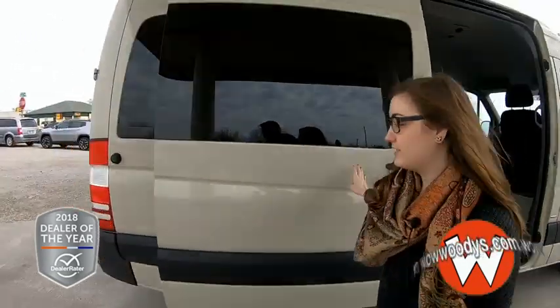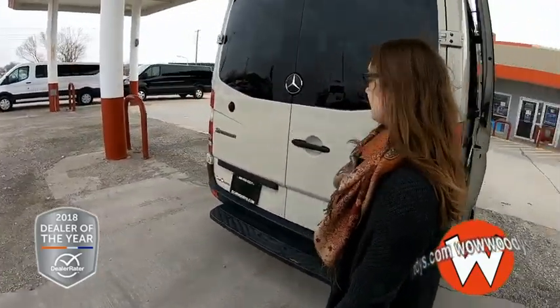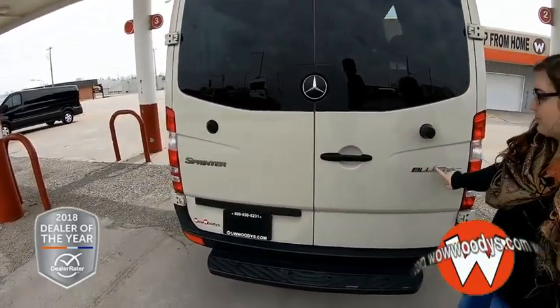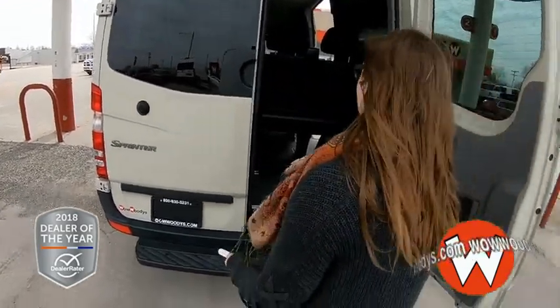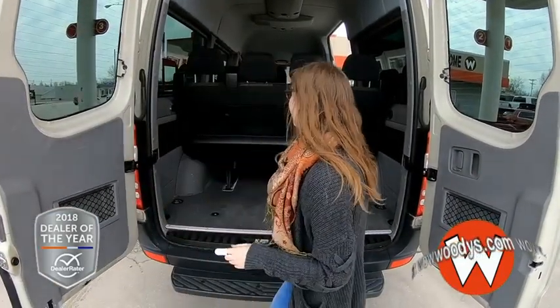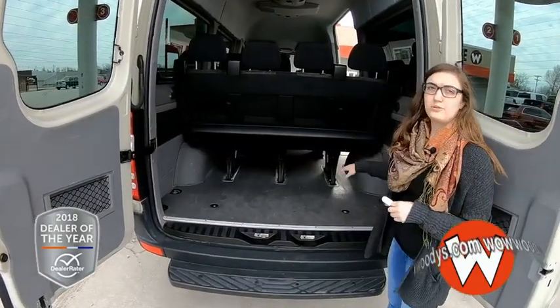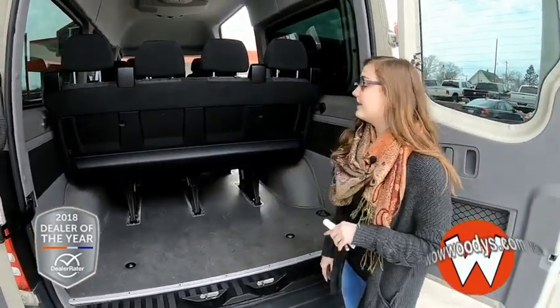So, sliding door to get into the back right there, and then over to the back end of the vehicle, you have your BLUETEC badge right there, and then you can look in the back here. Both of these doors open up. What I like about this is that there's room behind the last row, so you have room for all of your luggage and stuff that you can stack, like suitcases and everything in the back right here.